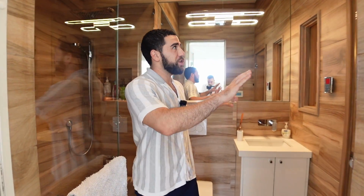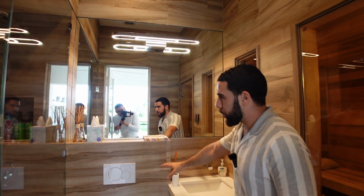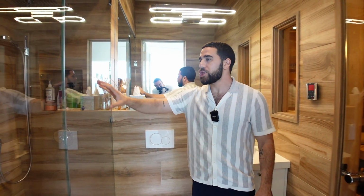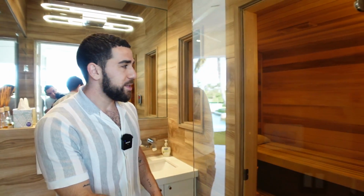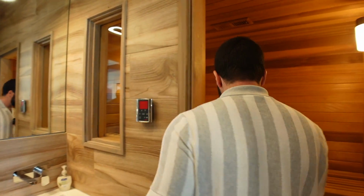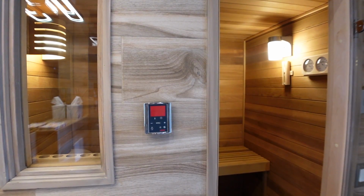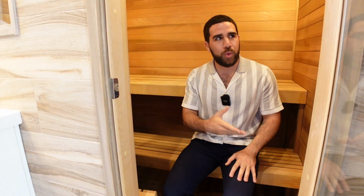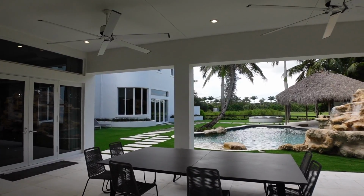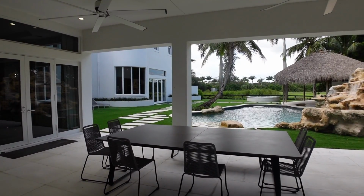But the reason I brought you in here is besides the finishes, which is not very typical, besides the light fixtures, all the finishes in here, the walk-in shower, on my left, you actually have a sauna where you can come in, coal lit, just like LA Fitness, sit down, window, and just get a really amazing cleanse after the pool, before the pool. Now on that note, let's head back inside so I can show you the rest. We just got started.